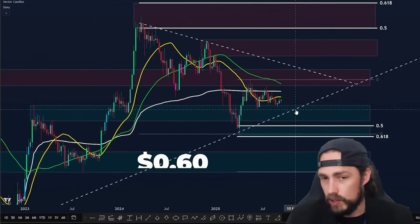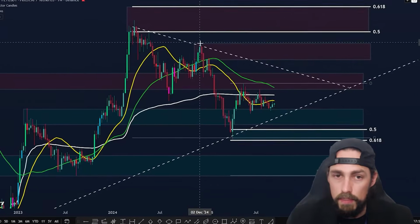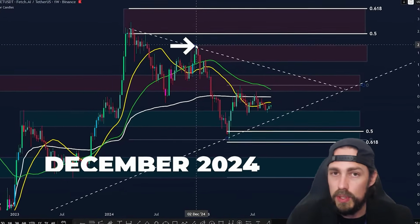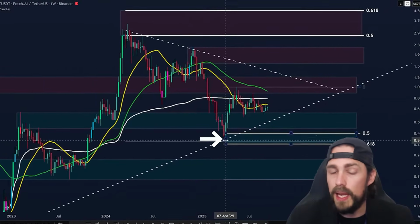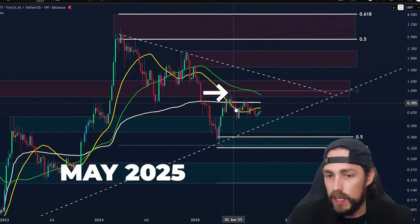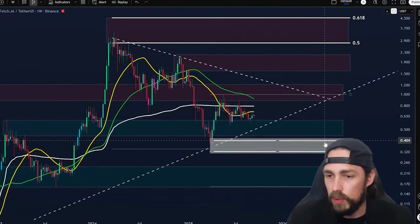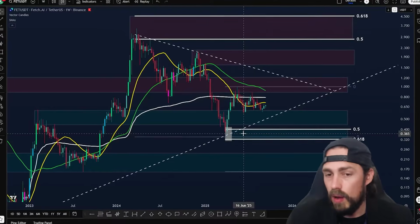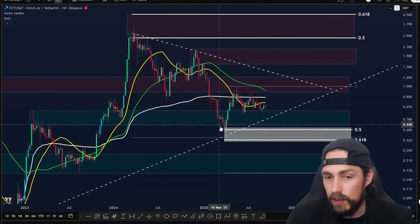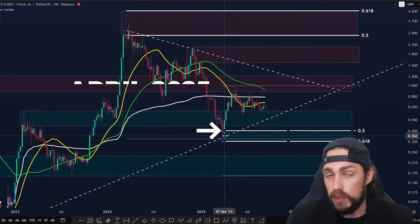Looking at this move, I can also identify from the Fibonacci extensions, measuring from the pivot high in December 2024, the pivot low we had in April 2025, and the recent pivot high in May of this year, that it has highlighted this golden zone support level between the 0.5 and 0.618 that we also need to keep in mind. This is on the lower end of this market structure and even the lower end of these pivots and wicks we saw during our last dump in April 2025.